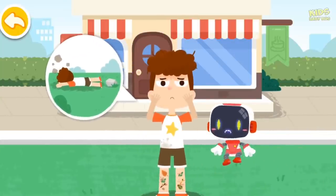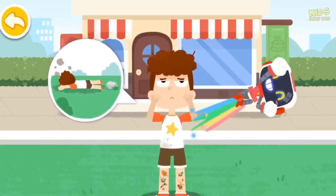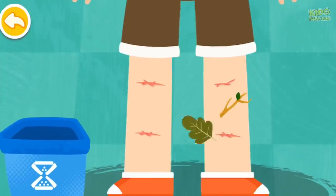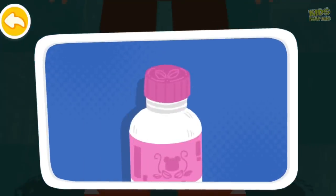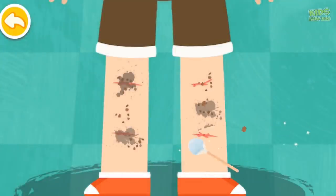I fell down when walking and fiddling with my phone. Ouch! Don't worry, the Guardian is coming to give first aid. Saline solution. Saline solution can be used to clean the wound.